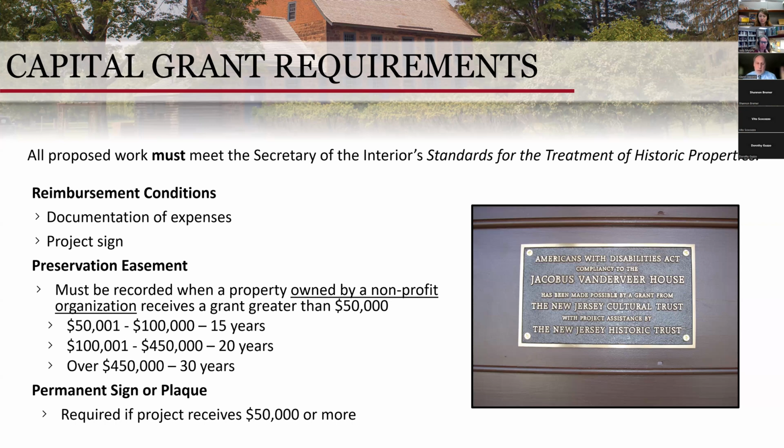So if you spent $100,000, you're not expecting $100,000 back. No, you'll be getting either 60 or 50% of that, counting our match plus your match for the total. From a reimbursement standpoint, that is very important from a cash flow standpoint. So keep in mind that you're not getting the full amount after you spend the money. That's the big difference between the planning grants and the capital grants.